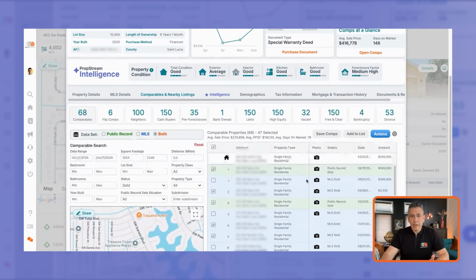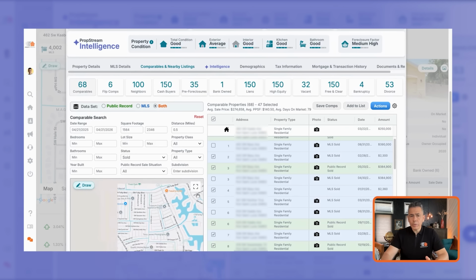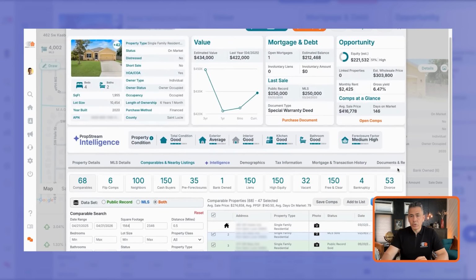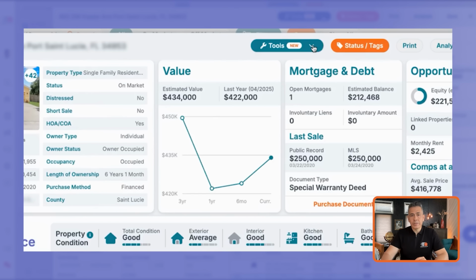And that brought us to the comps tab of the property details page, where we can further refine the analysis of this particular property, changing certain characteristics to suit our analysis that we want to do. Speaking of analysis, let's move up to the two new exciting calculators that we have available for you, which live here inside of the tools section.